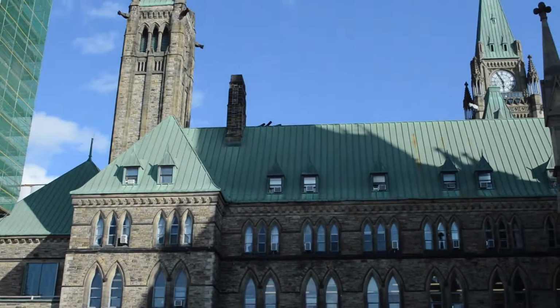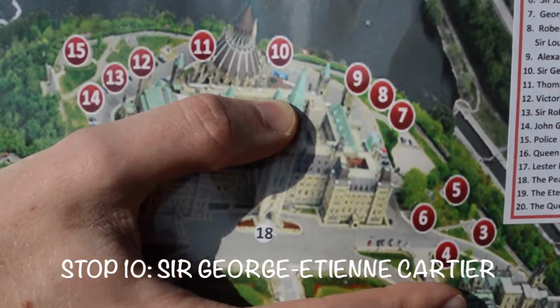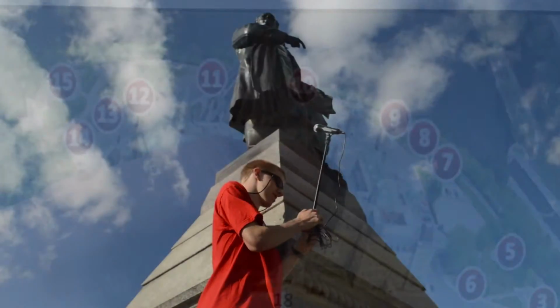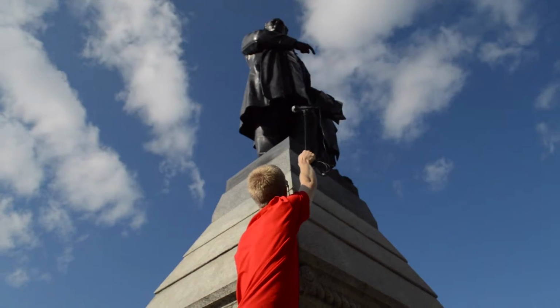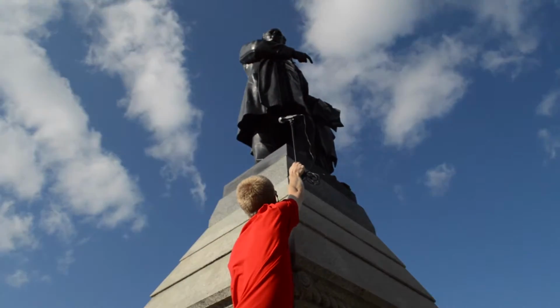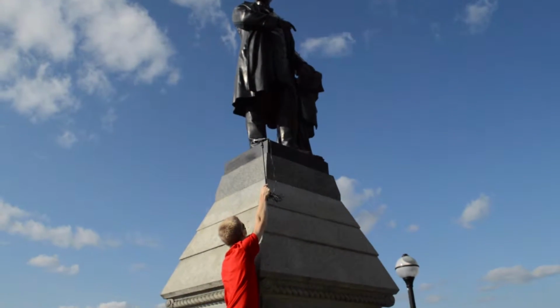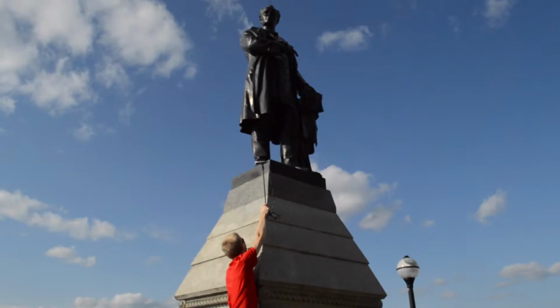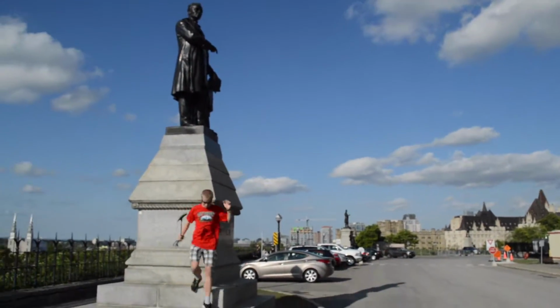Erik Headley, on location, the back of Parliament. Here we are at stop number 10, Sir George Etienne Cartier. Can you believe it? I was banished early in my political career because I participated in the rebellion in Lower Canada in 1837. But I didn't give up.